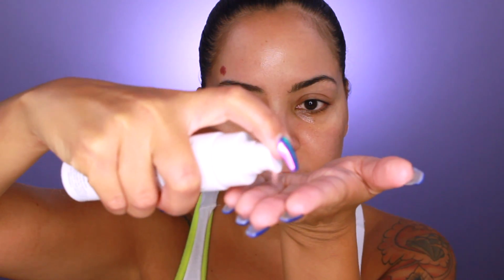What I like to do, and it's really lightweight so it's not heavy on the skin, is take a little bit and pump it on my hand like that, and then massage it right into my skin.